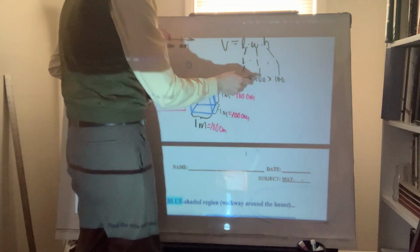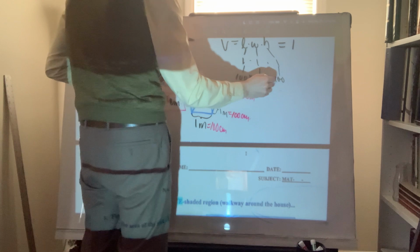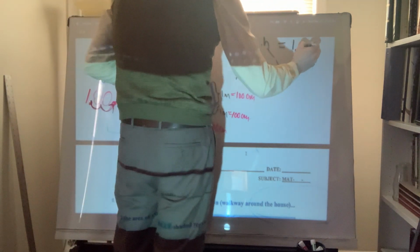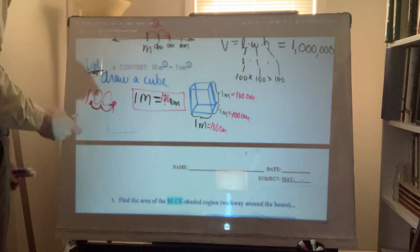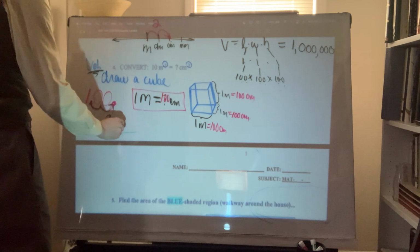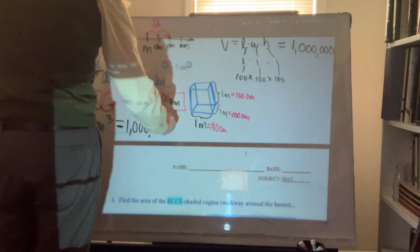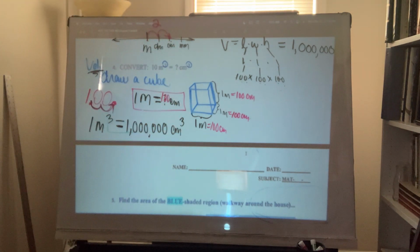If it's just 1 times 1 times 1, that's 1 in the front. How many zeros are there total? 6, right? So that's 6 zeros after it. And that means that the relationship of 1 cubic meter is actually 1 million cubic centimeters. Right. Now, you might be satisfied and go, all right, well, mission accomplished, right?